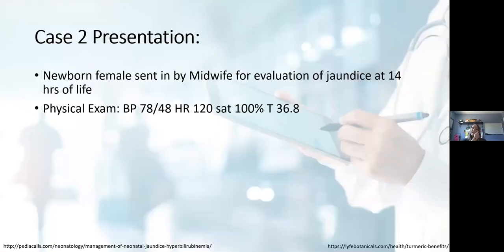The second case I'm going to discuss is a bit different. It's a newborn female also sent in by midwife for evaluation of jaundice at 14 hours of life. Vitals are presented on the screen. Now, this baby was born at 40 weeks and 4 days gestational age, also born by simple vaginal delivery. Mom was induced due to post dates. Apgars for this infant were 9 and 9.